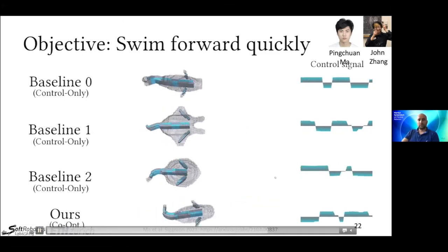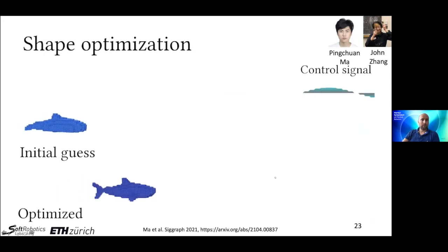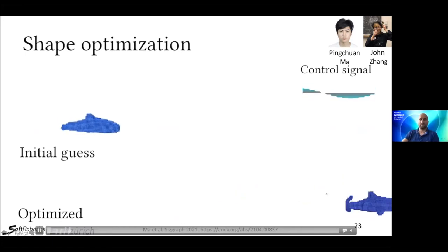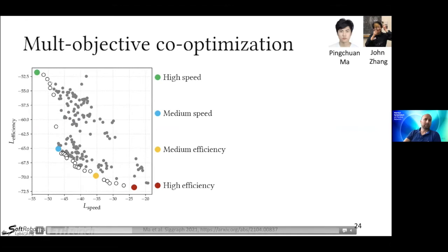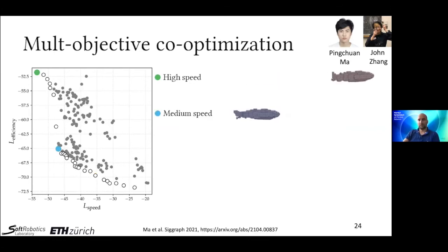And with this, I want to jump forward and show you we were able to do shape optimization of various types. So for example, here we start with this swimmer design, and we then eventually find this shark design that interests us. And you can do this for multiple objectives. So we can say, hey, let's look at a Pareto front, that is a trade-off space, the trade-offs between, let's say, a high-speed swimmer on the top left, a medium-speed swimmer here in the center, or we have a high-efficiency swimmer that doesn't use as much energy. And so you can design for these multiple objectives using this approach, and it goes fairly quick.